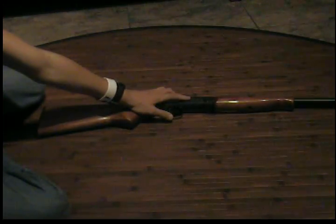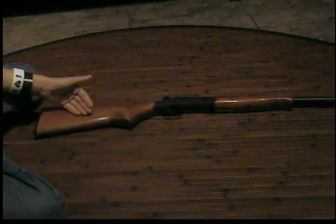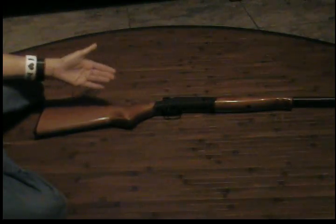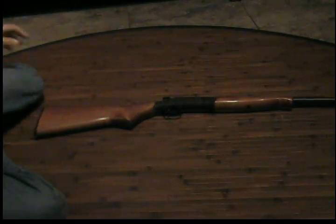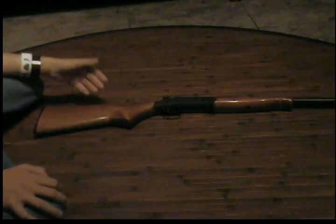Not fast anyway, and that's very great, I think. Of course, it being a single action helps it not get hot because you're not firing multiple rounds like you would on a rapid fire gun such as a semi-auto, or even a pump can be basically rapid fired. But reliability is great. Get on to accuracy.